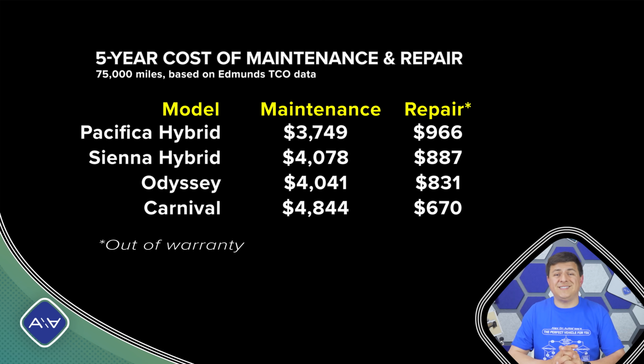As far as repair costs after warranty goes, the Pacifica leads the pack here at $966. That's a little bit above the Honda at $831. And most estimates put the Sienna actually pretty close to the Chrysler. I'm assuming this is mainly because of the newness of the drivetrain. Toyota's hybrid systems have been incredibly reliable. However, this number is based on the RAV4 all-wheel drive system, so if you get the front-wheel drive Sienna, it may be a little bit less expensive than this in expected maintenance costs.